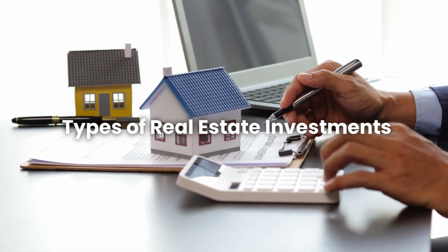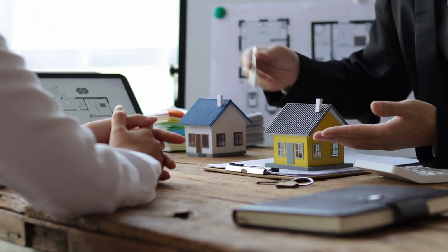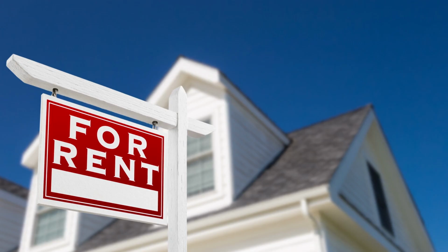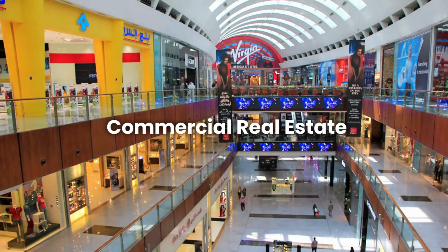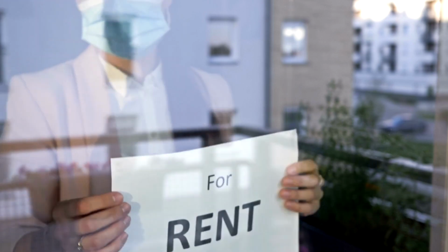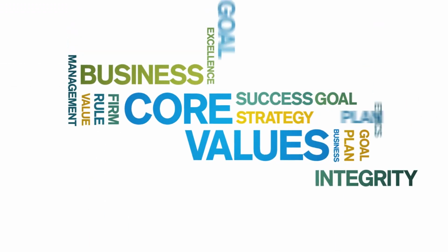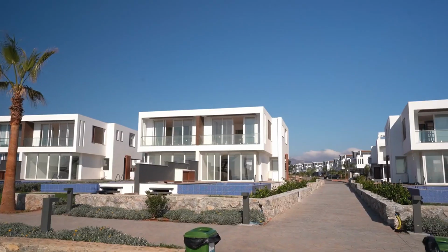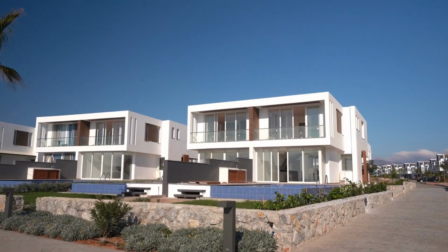Types of real estate investments. With a self-directed IRA, you can invest in various types of real estate, such as residential properties. These can be rented out to generate rental income for the IRA. Commercial real estate, office buildings or retail spaces which can also produce rental income. Raw land, potential for appreciation in value over time. Real estate notes and tax lien certificates. These offer alternative ways to invest in real estate without holding physical property.